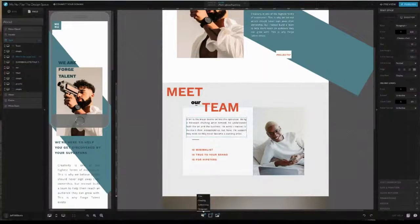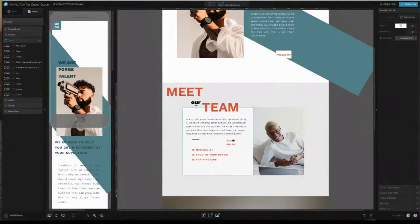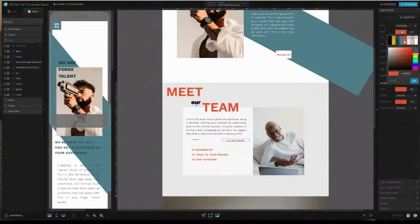And then I'm going to go ahead and add a subheading here. And we're going to type his name in here. And then we're going to change this text style to be our dark blue. So we'll do that just like this.